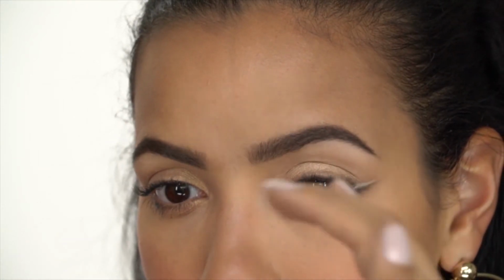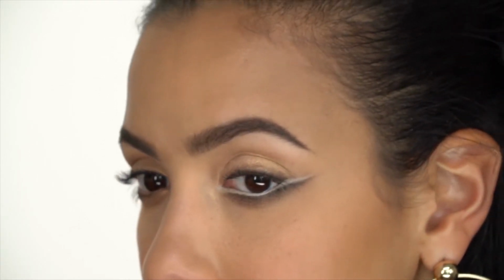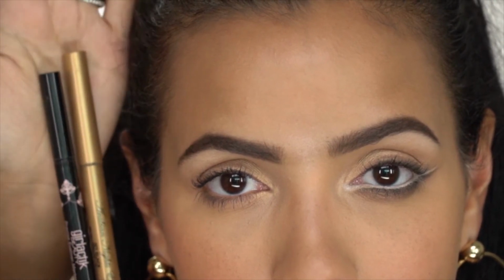So sometimes what I do is if I'm working on an eye shape that I'm not really used to and they want a cat eye look, I'll start off with this and then I'll build with a liquid or a gel, because this kind of gives me that guideline without me worrying about messing up, because it's so easy to clean this off. With a gel, it's a little bit harder to clean off, so you have to be a little bit more confident. So the liquids that we can use, there's a couple that I'll show you.